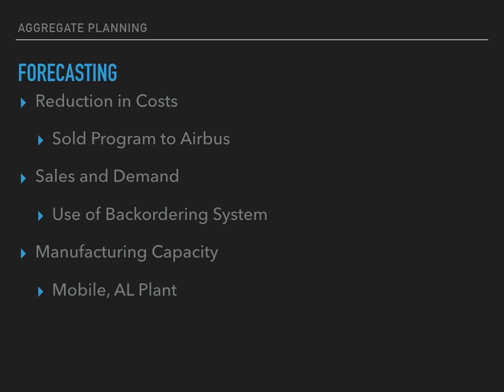With the sale of a majority stake in the C-Series program, Airbus has agreed to cover the majority of all associated future costs. This simplifies planning on Bombardier's part and frees up capital that can now be used for continued production of their products and paying down debt.